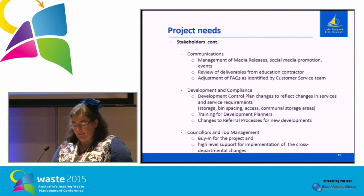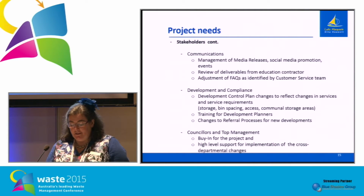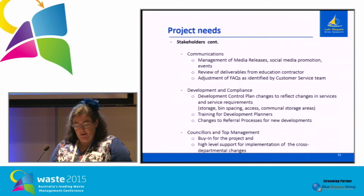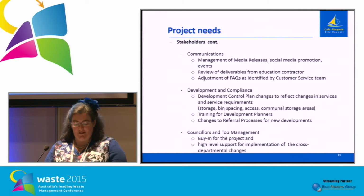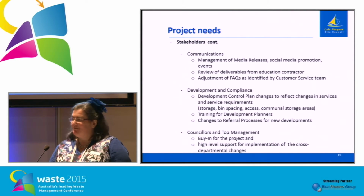Complex development applications now come to the waste team for review, which did not necessarily happen in the past. And you need high-level support for the new Green Waste Service, as the councillors and top management are on the front line with the residents. And if there's no support, it's not going to work.